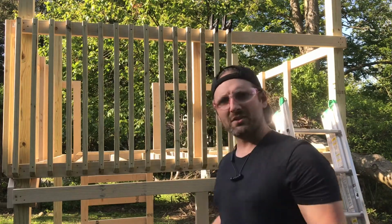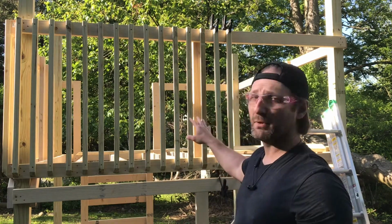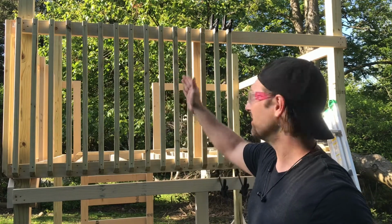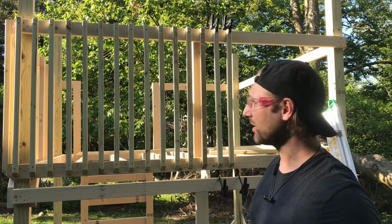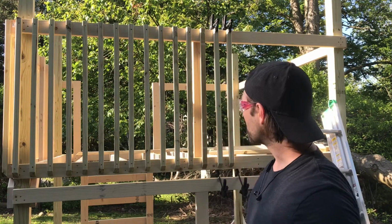So one of the nice things about this side and mounting these balusters is that I've marked everything out 4 inches on center. So at the top, I just line up the middle of this post with the mark on the top and just clamp it in place and screw it in.